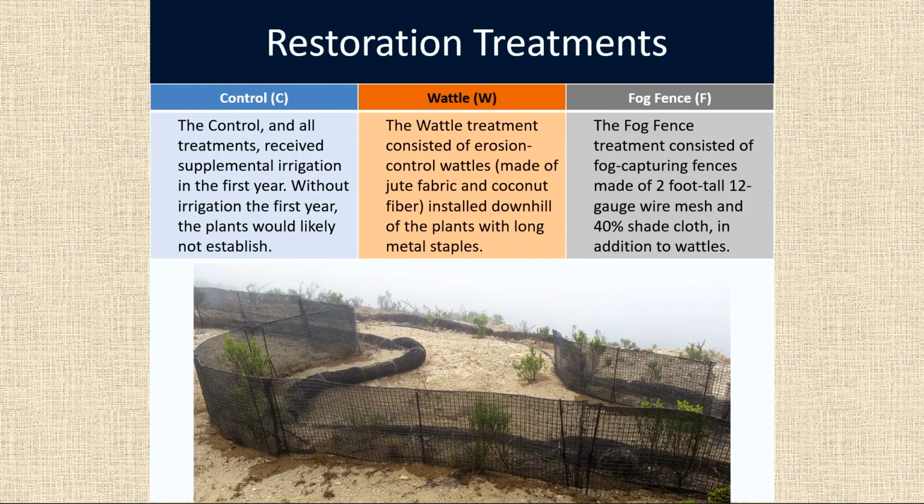These were the 3 treatments. So in the first year, all 480 plants received supplemental irrigation, but for the control group, which is the blue one, that's the only help that they received.